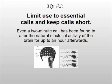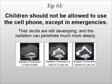Tip number 2, limit use to essential calls and keep calls short. Even a 2-minute call has been found to alter the natural electrical activity of the brain for up to an hour afterwards. Tip number 3, children should not be allowed to use the cell phone, except in emergencies.